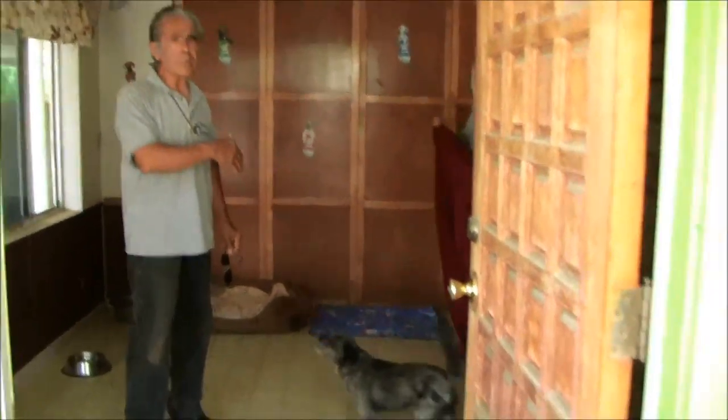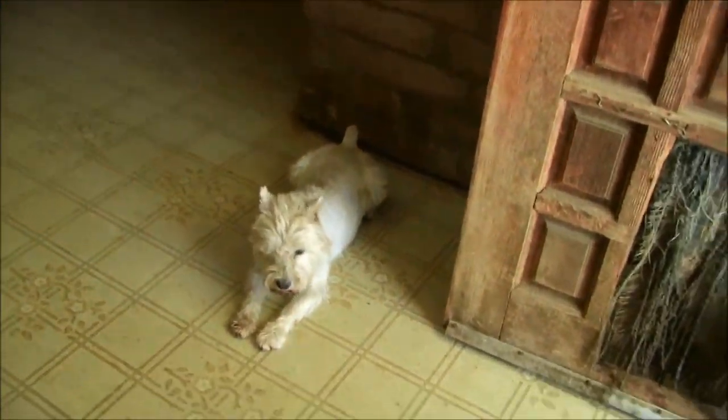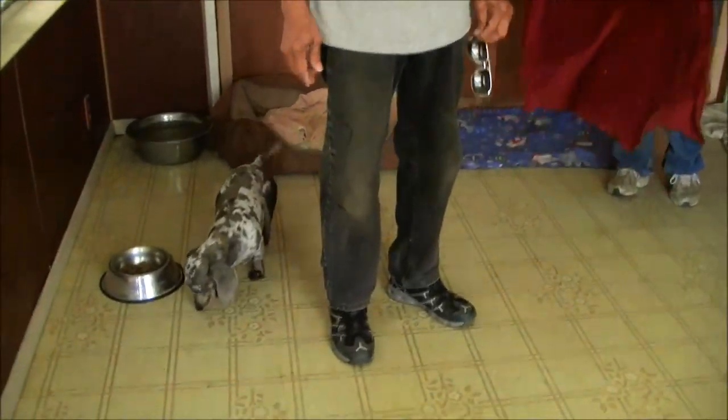This is the pet nursery where all the little guys stay. They come in and out. It's nice and spacious. It's for the small dogs, and nice and cool. And they have a doggy door. They can come out to the play yard or come inside and sleep.